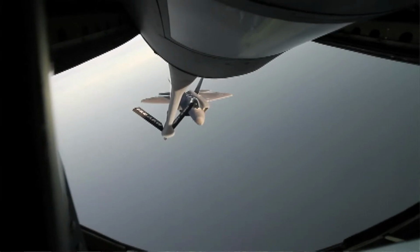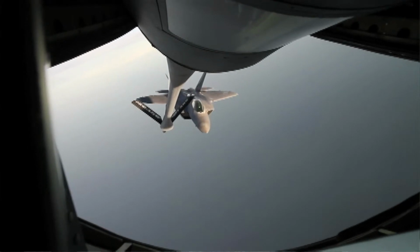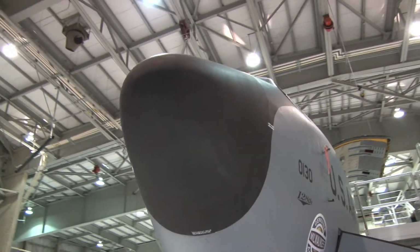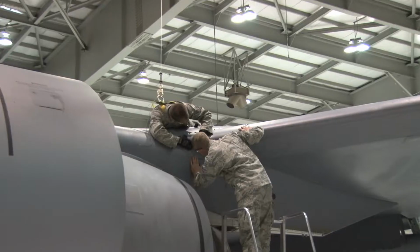Aerial refueling offers the opportunity that once a plane is fully loaded with munitions or its cargo load, it can take off, and then when it needs fuel, hook up with a KC-135, get refueled, and continue on with its mission. We've got a fleet of aircraft that are phenomenally maintained.